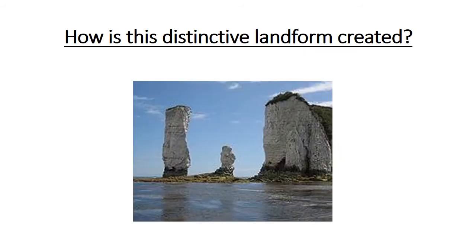Okay, so this landform here, this is Old Harry Rocks, which are a really famous landform in the UK, in Dorset, so not that far away. You can always Google that if you want to, maybe print a picture of Old Harry Rocks and put it in your book. But the question is, and I would be asking you for ideas if this was a real lesson, but obviously it's a bit of a strange lesson, which I'm not too keen on. I can't ask you for your ideas, but have a little look at that and think about what processes, what might have happened to create that landform.